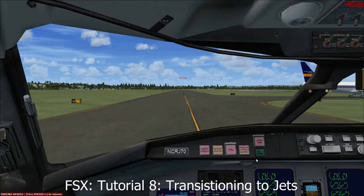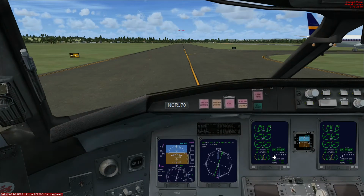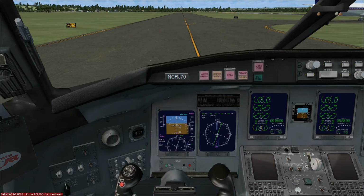This flight is just a quick 35-mile repositioning from Edinburgh to Glasgow without any passengers on board. A good opportunity to get you checked out on the Bombardier CRJ 700. While we're waiting in line for takeoff, I'll explain a few things. Flying a modern jet isn't really all that different from flying a small prop plane. There are just a handful of key differences.